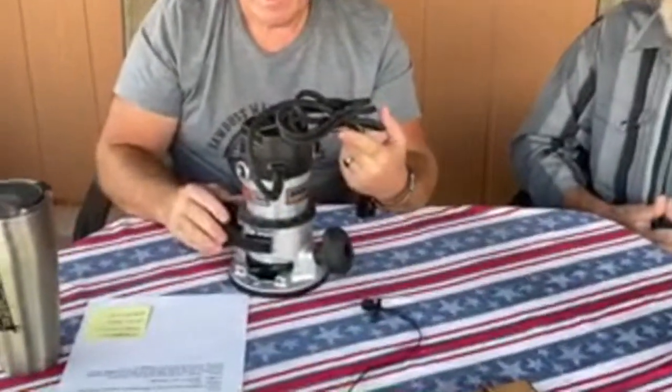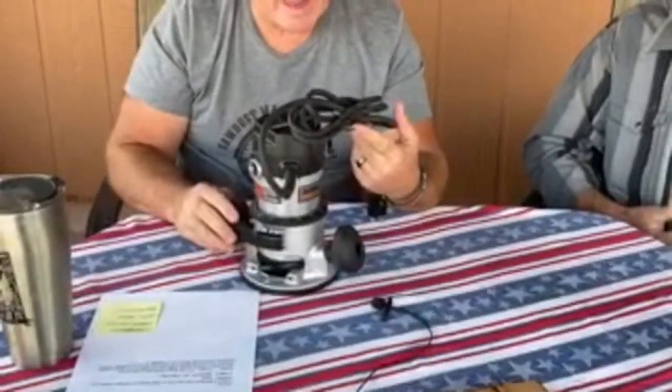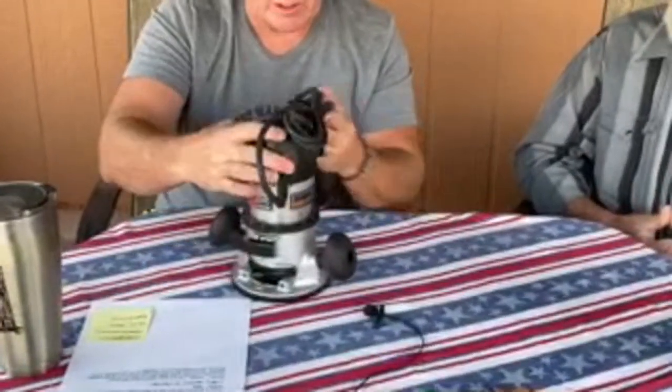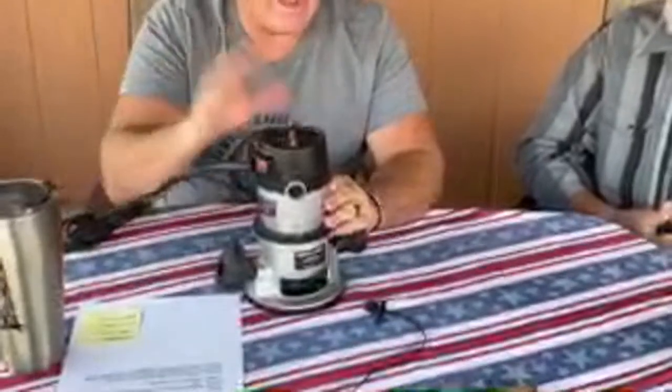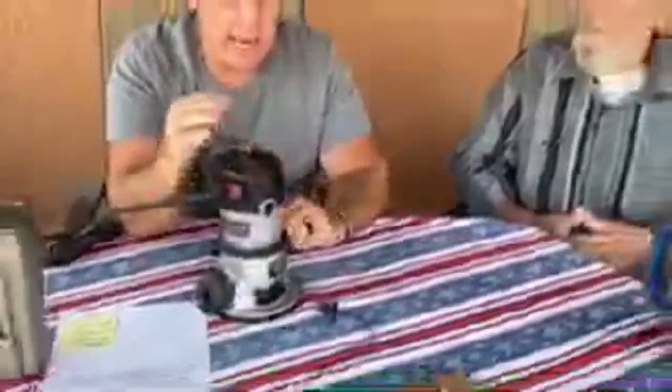This is a Porter Cable 690LR is what this router is. And I have had this router in the past, and it's a great router. This would probably be my second choice behind the DeWalt 618 or the 616.